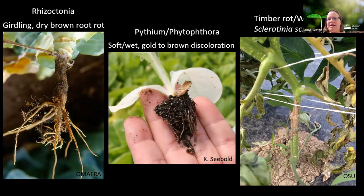And then the last disease is timber rot or white mold caused by Sclerotinia sclerotiorum. This is a disease that a lot of our tomato and vegetable growers run into because this pathogen has a very wide host range. But what you want to look for is a bleaching on the stem. That bleached area is going to be hollow, and if you open up that area, you're going to find black structures that kind of look like mouse turds or rat turds. And that's the best way to describe them. That's the survival structure of the fungus.